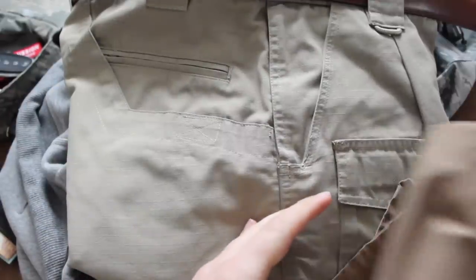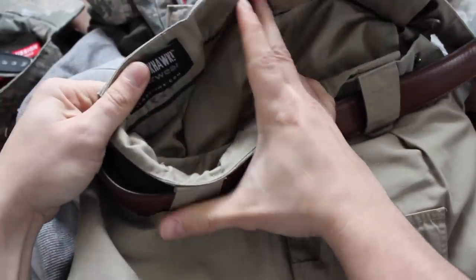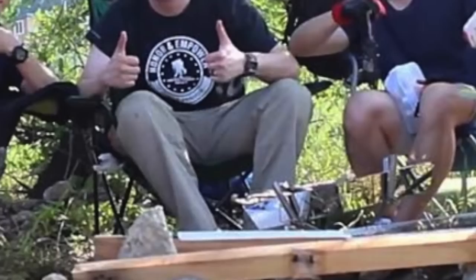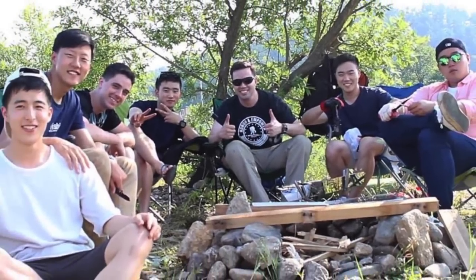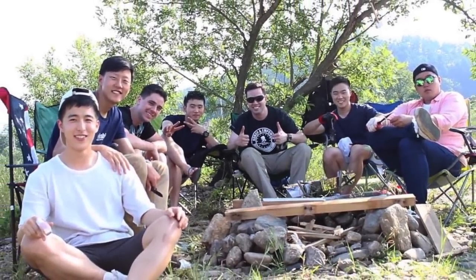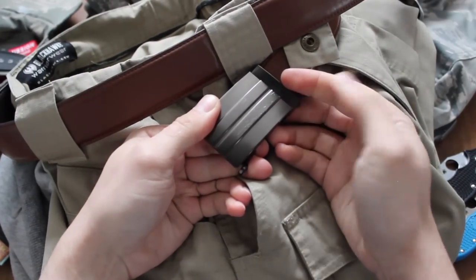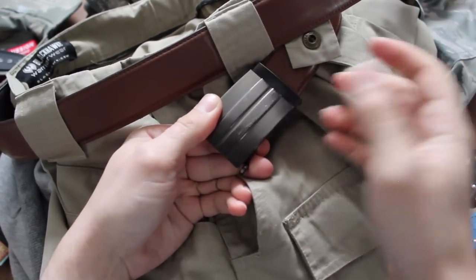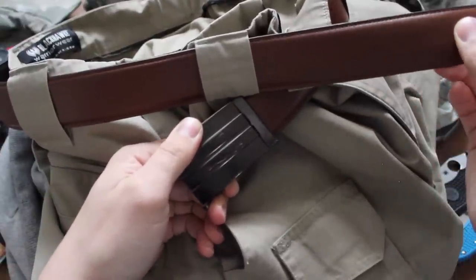But this is, like I said, the TacLite Pro, and this is from Blackhawk. And is it Warrior Wear? I'll link both of these below. You guys can see I bought this from Cabela's, the discount bargain cave. And I really like this belt. I'll link this belt below. I forgot what it's called. Trackline, I think. And I've actually done a video on why I like these belts.